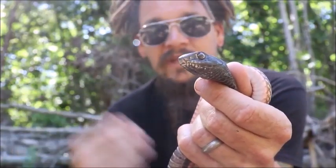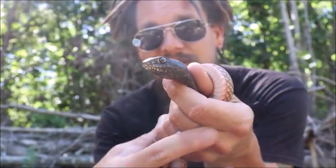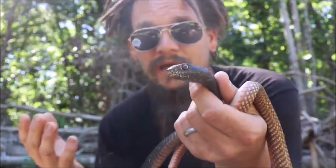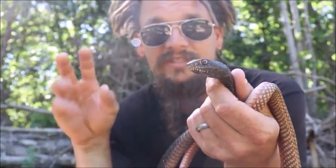So very cool. These guys, what do they eat? Mammals, they eat birds, they eat lizards. They're diurnal, so they hunt during the daytime. They use their eyesight and scent to locate prey. They're not a constrictor, they don't have venom, so they just get a hold of their prey and hang onto it and swallow it whole.